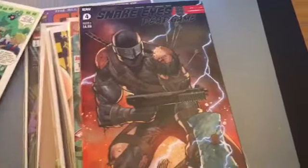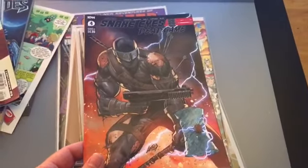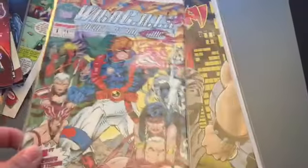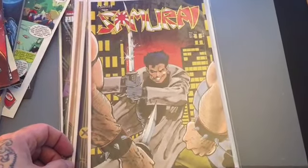Pretty classic. Sometimes you just gotta check stuff out, you know? There's fun stuff in here. Not a lot of backgrounds, but there's fun stuff in here. Of course, another classic right here. Dale Keown's first published comic work.